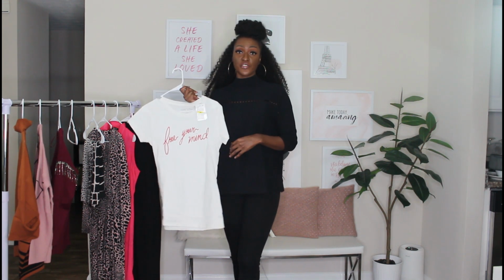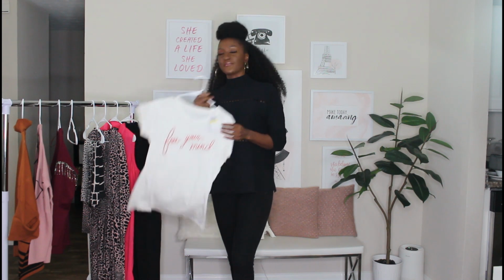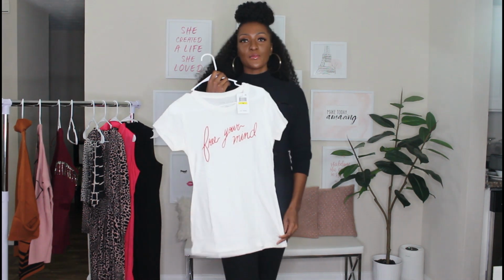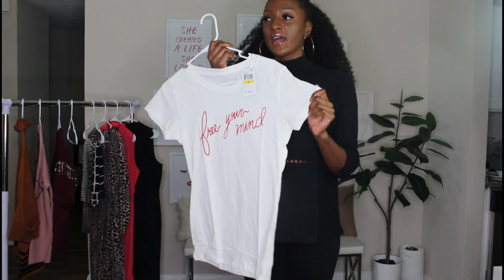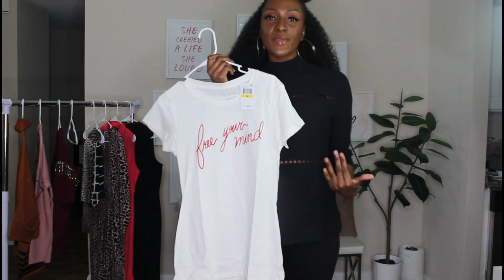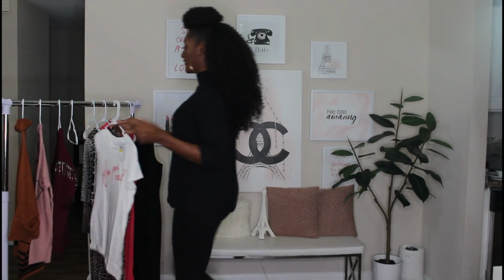I was going to do this one next, which is just literally a junior tee that was $10. It says free your mind. I mean, do I really need to try this on? Probably not. I'm not going to try this. It's just a regular tee. Okay? Free your mind, red writing, not a big deal. So that's the 5th outfit, or the 5th shirt.